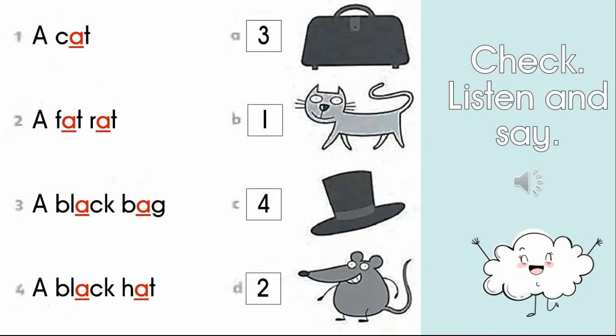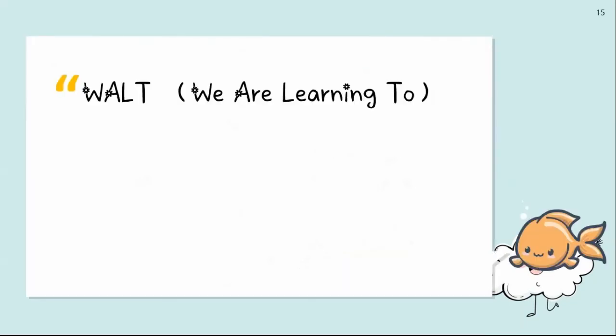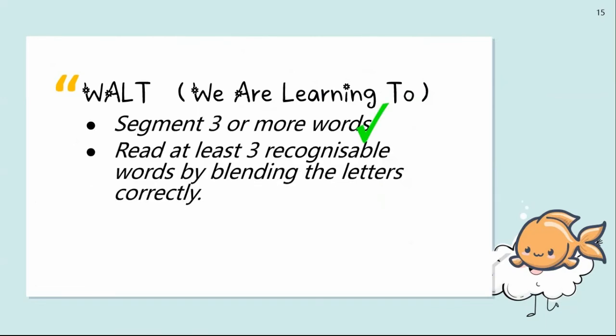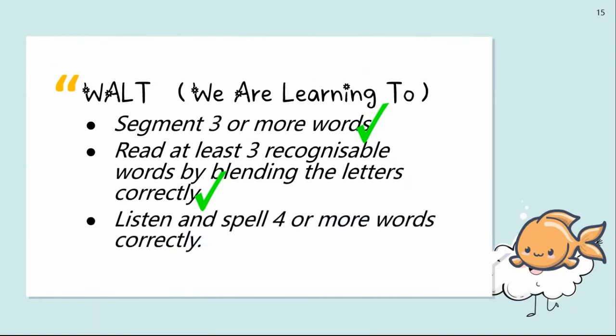Now, this is the Workbook exercise for you. Before that, let's check what we have learned today. Now, you are able to segment 3 or more words. Ding! Then, read at least 3 recognizable words by blending the letters correctly. Ding! And the last one is listen and spell 4 or more words correctly. Yes! Well done!